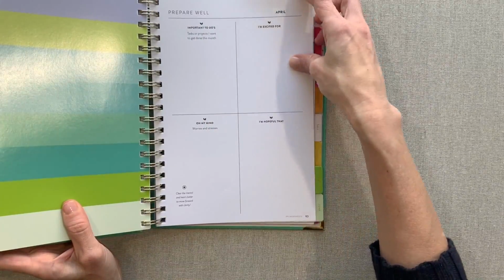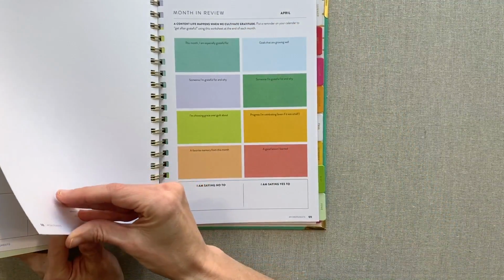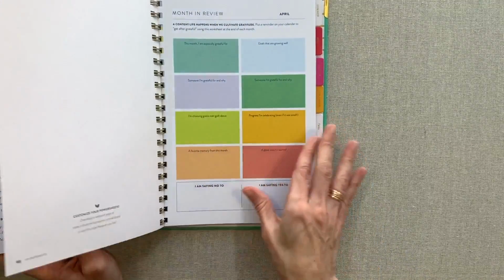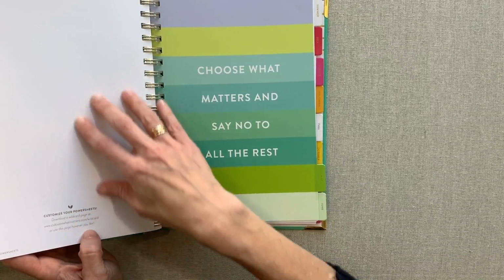Every month you have a tending list to check in with, and I am tearing those out now. They're perforated so they can be torn out. I'm putting them on the clipboard, and then you can tape them back in. There are blank pages in your monthly layout where you can tape those back in if you would like to.